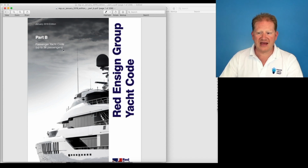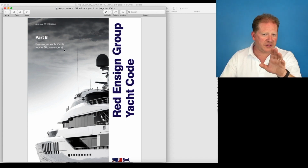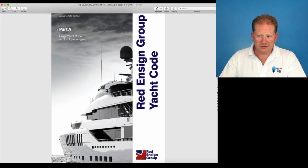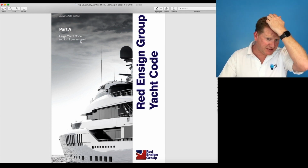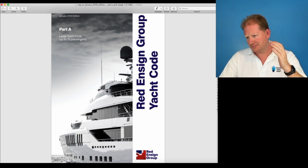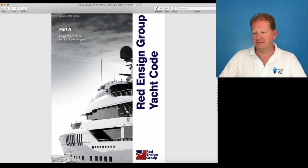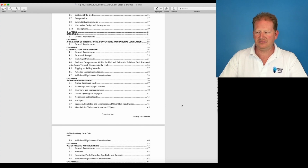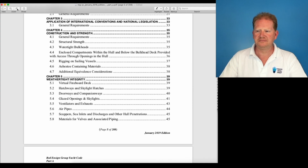Part B is for passenger yacht code. So if you're doing an OOW Unlimited, you need to be aware of Part B. If you're doing a yacht, it means we cannot have more than 12 passengers. So I'm going to specialize into yacht. If you're doing any other course, make sure you're aware of A and B. If not, B is, well, not what we're doing.